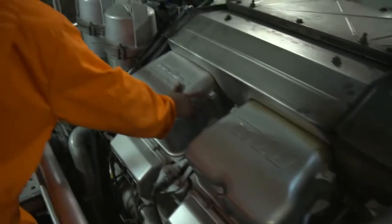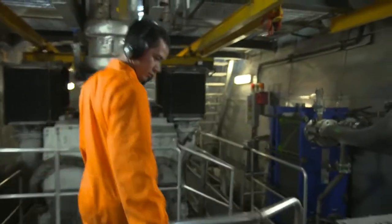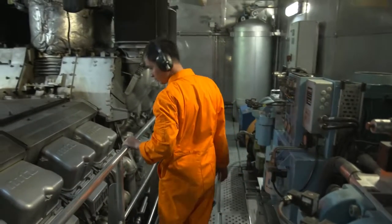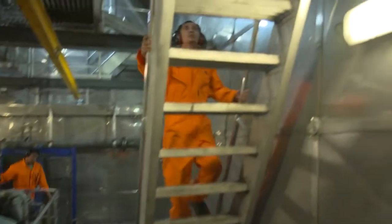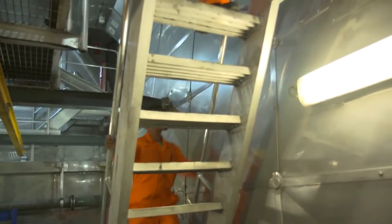Three levels below deck, the crews start up the ferry's four mega diesel engines. At idling speed, the men check that everything is technically in order. This takes 10 minutes and is a must before every voyage. The team then head back up, because down here things are about to get very loud and above all, extremely hot.